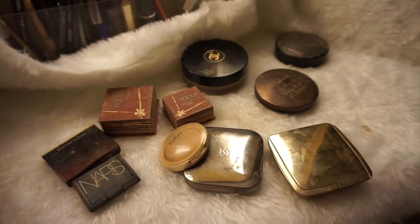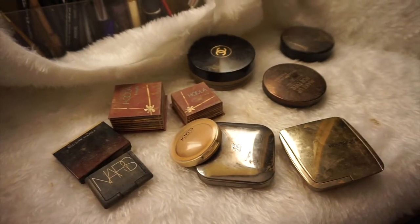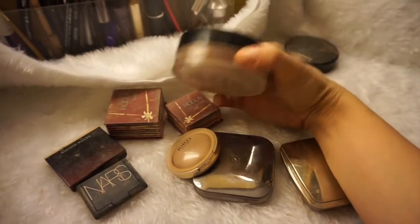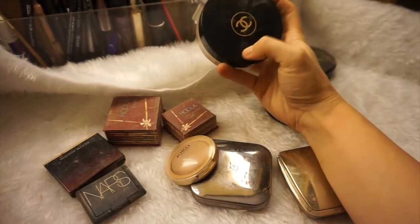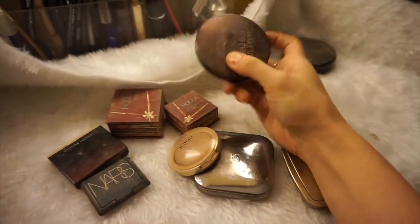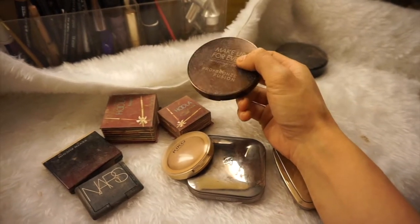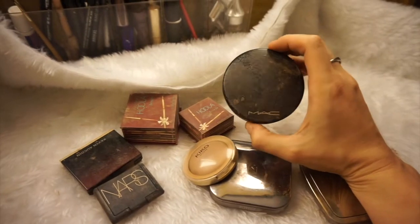All right, next. Okay, I don't have as many bronzers, so there might not be as much of a need to declutter. This is my Soleil Tan de Chanel cream bronzer. It's Chanel. It was expensive. I love it. Keeping the Makeup Forever Gel Pro Bronze Fusion. I'm keeping. Lasts forever.